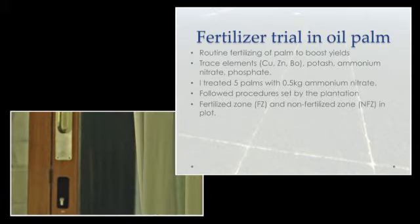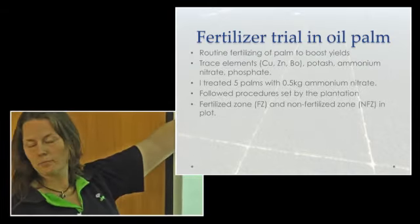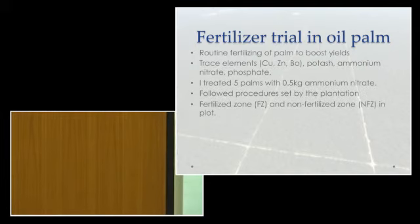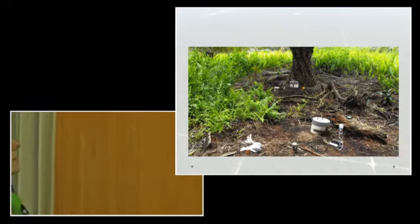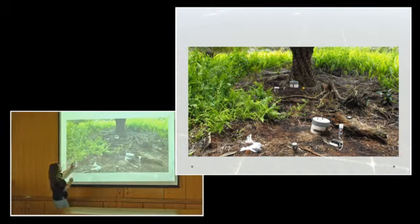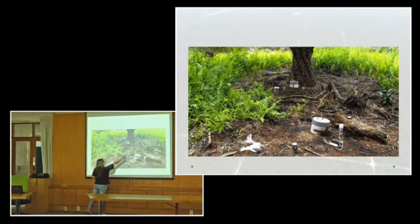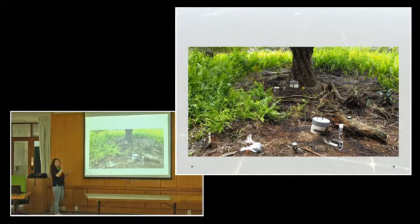Now, for the purposes of these results, I've divided my graphs into the fertilised zone and the non-fertilised zone. I'm just going to show you a picture to make that a bit more clear. So here we've got one of my palms. If you can see around the bottom, there's a circle of bare soil. This is the root zone. What they will do in the plantation is literally just put the fertilizer onto the surface of the soil and leave it. There's not really much science involved. It's just a circle about 1.5 meters in diameter around the palm. So the fertilized zone is near to the tree, and my non-fertilized zone sat out here.